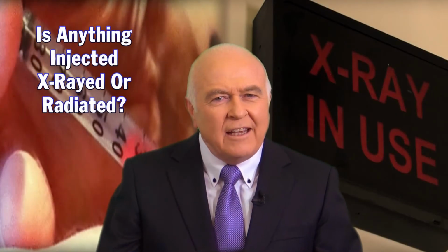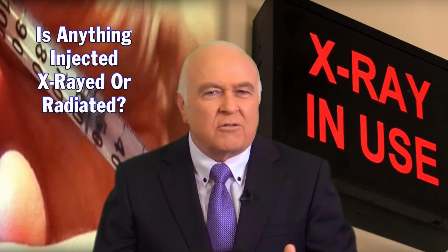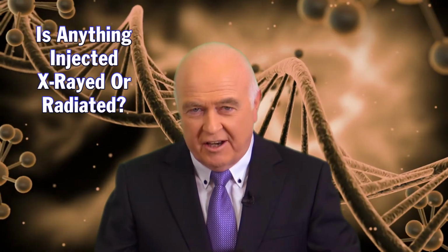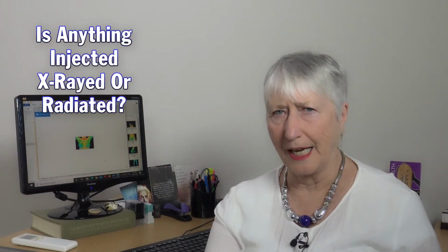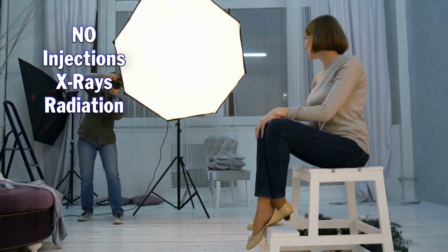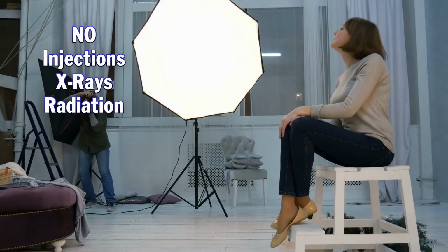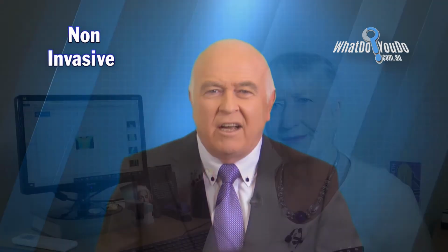Pauline, is anything injected in thermography? Is radiation or X-rays involved? And will anything affect the DNA or future offspring's DNA? In terms of the safety of having a thermographic image taken, think of it as having a series of photographs taken. There's no radiation. We don't squash you or touch you in any way. There's no contrast injections required. It's just as simple as having a photograph taken. Therefore, it's absolutely non-invasive.